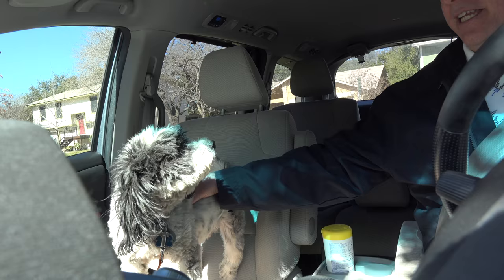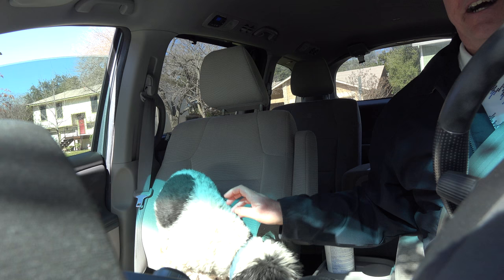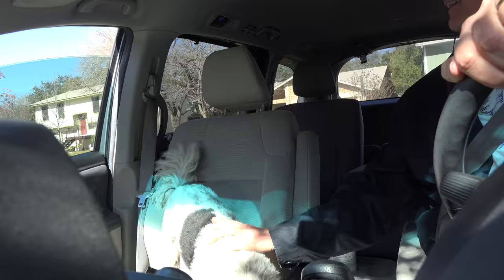Yes, I know that you know it. So I actually put the window down a little, and then I have to put on the child lock. Child slash dog lock. Okay, so this is how we usually travel. Pierre, you ready to go? Oh, that's a lot of dog dust. Okay, calm down so I can look and back out of the driveway.